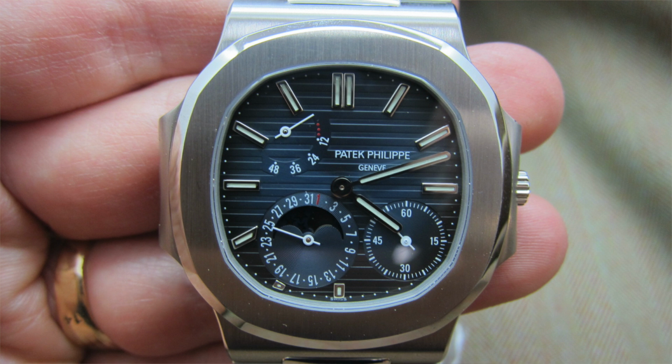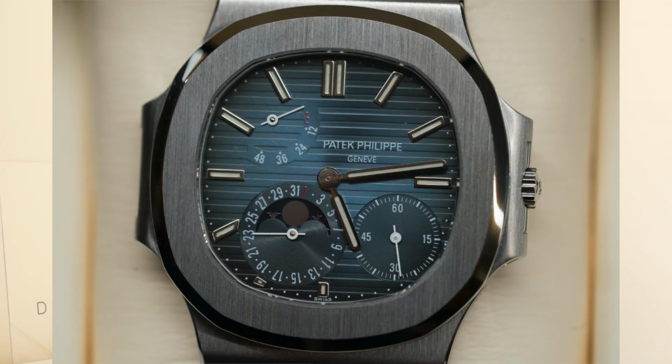The 3712 actually only really had a production number of around 350 pieces. It's between 300 and 500 pieces, but we reckon it's around 350 pieces that were actually produced. There are only a few minor changes that they made to the 3712, to bring it up to the 5712. Things like the bracelet, the clasp, the case size, the dial. Very minor updates, but it does look like a slightly different piece. If you put them side by side, you can definitely tell.